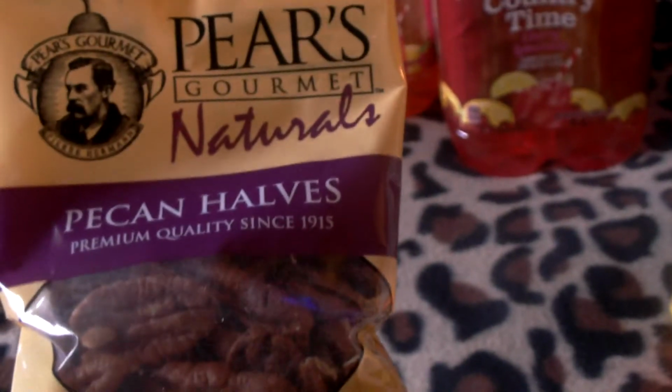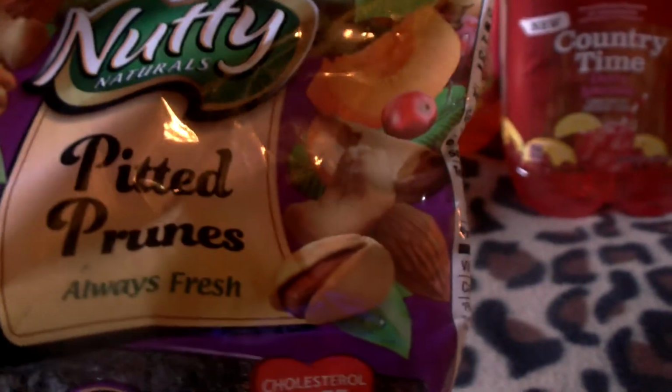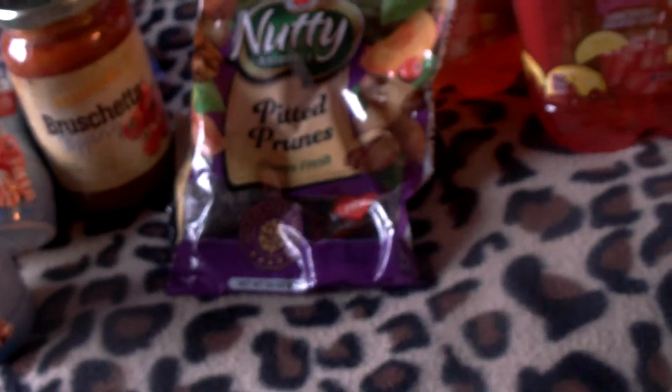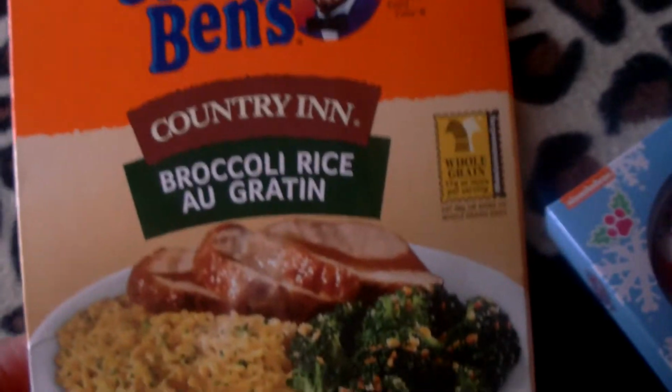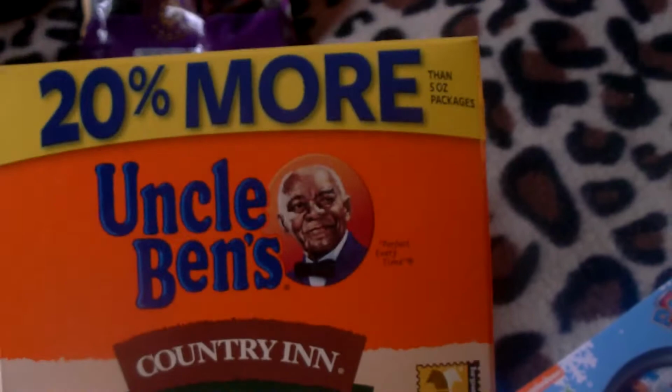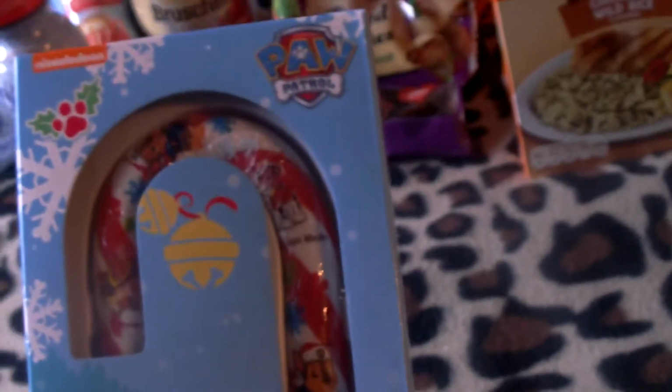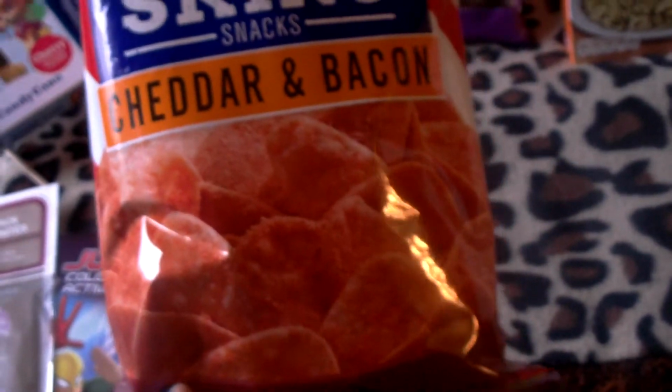I purchased another package of the pecan halves, and this is 1/3 cup. I purchased the Nutty Naturals pitted prunes, and this is a 3.5 ounce package. I've never tried these before, so I thought I'd give them a try. Purchased the Uncle Ben's Country Inn broccoli rice au gratin. You get 20% more. I also purchased the chicken and wild rice. Purchased one of these Paw Patrol candy canes in cherry flavor. I purchased one of the Friday's potato skins, the cheddar and bacon.